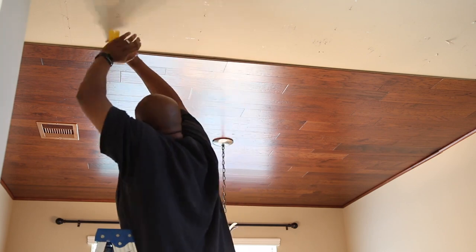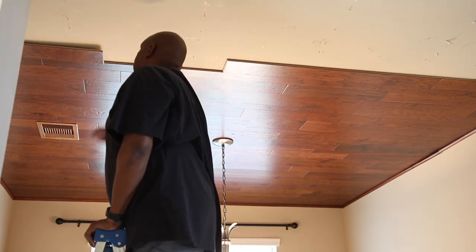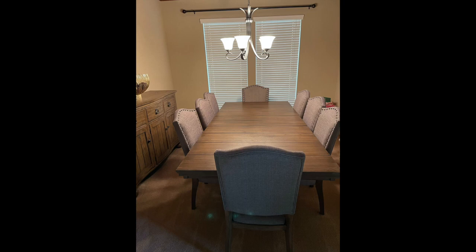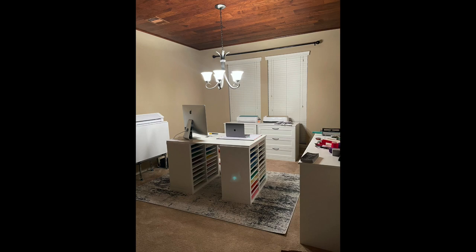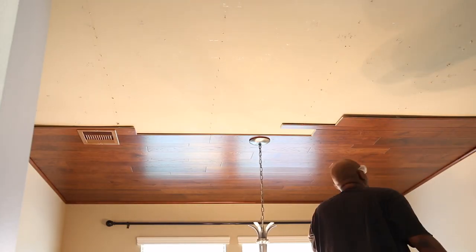I'm going to show you all what it used to look like before I actually turned it into my craft room. And that was this. I still hated it. I went ahead and started putting my stuff in anyway, and I still hated it. So now I'm just going to go ahead and remove it.